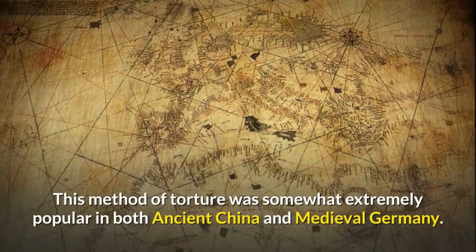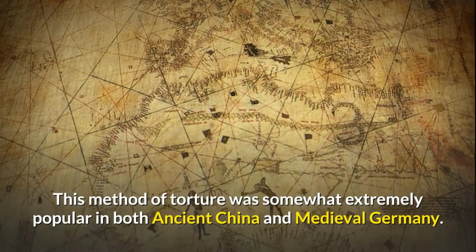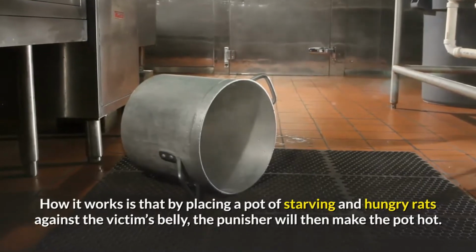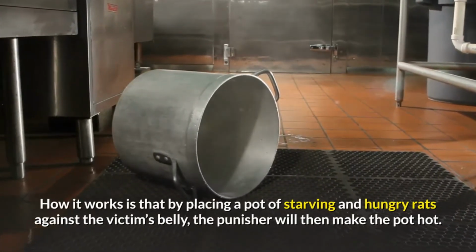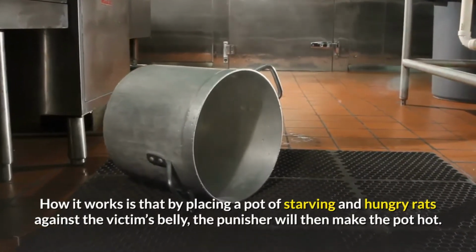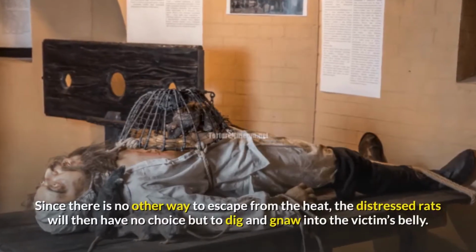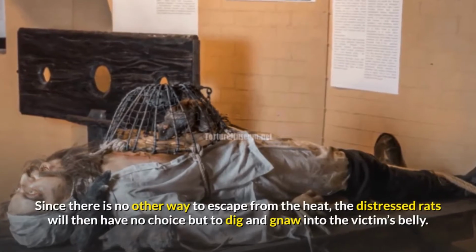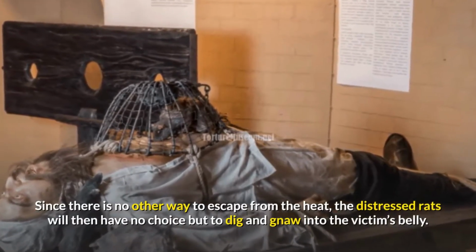2. Rat torture. This method of torture was extremely popular in both ancient China and medieval Germany. It requires rats and a pot. How it works is that by placing a pot of starving and hungry rats against the victim's belly, the punisher will then make the pot hot. Since there is no other way to escape from the heat, the distressed rats will then have no choice but to dig and gnaw into the victim's belly.